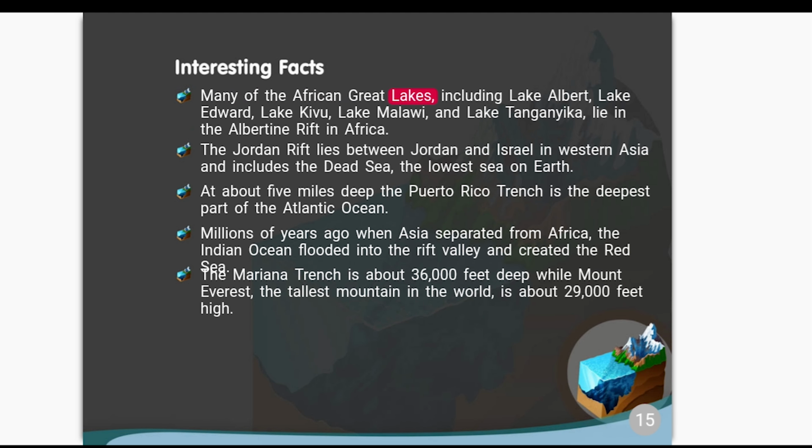Many of the African Great Lakes, including Lake Albert, Lake Edward, Lake Kivu, Lake Malawi, and Lake Tanganyika, lie in the Albertine Rift in Africa. The Jordan Rift lies between Jordan and Israel in Western Asia and includes the Dead Sea, the lowest sea on Earth. At about 5 miles deep, the Puerto Rico Trench is the deepest part of the Atlantic Ocean. Millions of years ago, when Asia separated from Africa, the Indian Ocean flooded into the Rift Valley and created the Red Sea. The Mariana Trench is about 36,000 feet deep, while Mount Everest, the tallest mountain in the world, is about 29,000 feet tall.